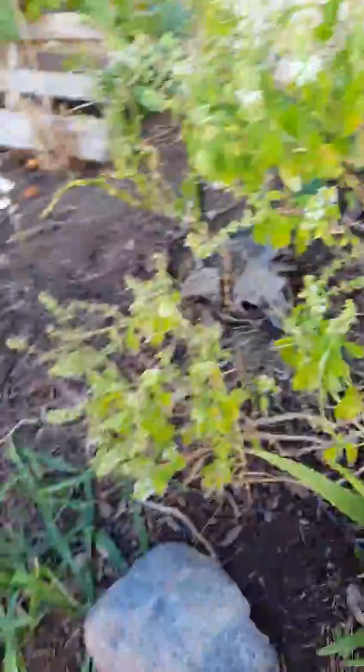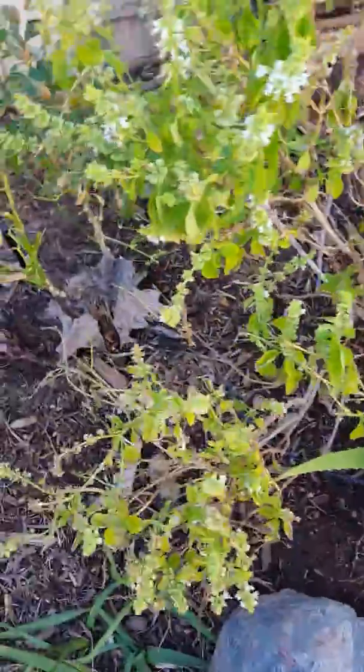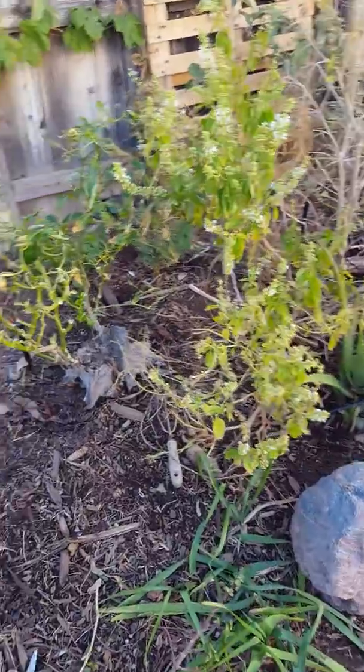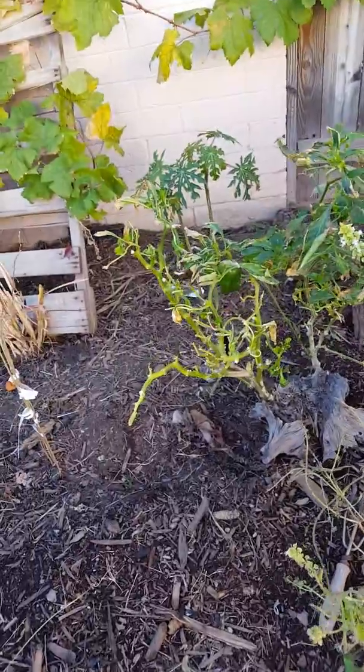This is my basil, which is doing exceptionally well for during the winter because we had some below 40 degree weather changes. This is my bell pepper. It's dying out a little bit, but it'll come back to life.